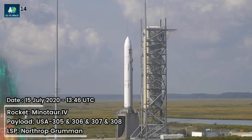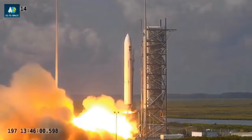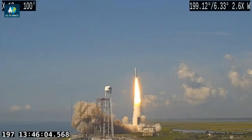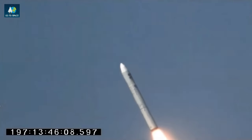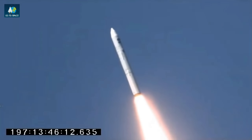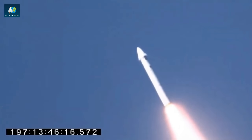T-minus 5, 4, 3, 2, 1, ignition. Liftoff of the Northrop Grumman Minotaur rocket carrying four L-129 spacecraft to orbit for the National Reconnaissance Office, marking 20 years of Minotaur launches and 14 years of partnership with Wallops Flight Facility and the Mid-Atlantic Regional Spaceport.